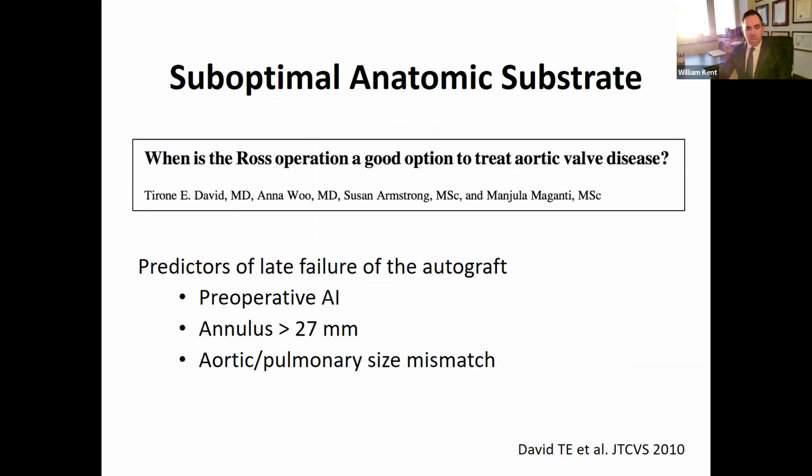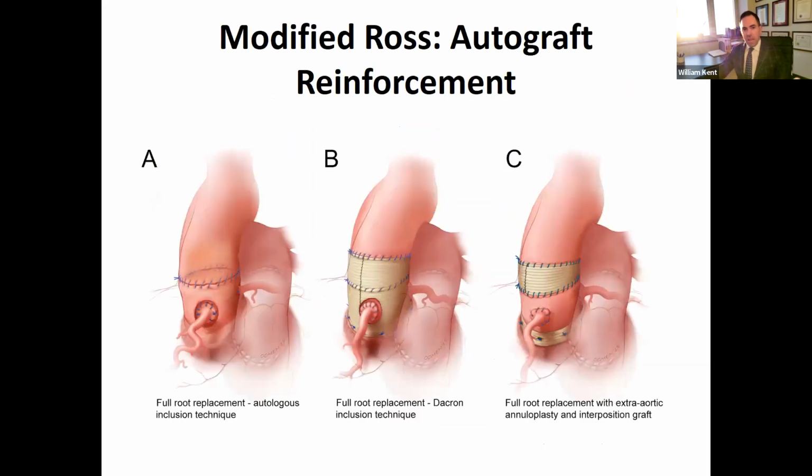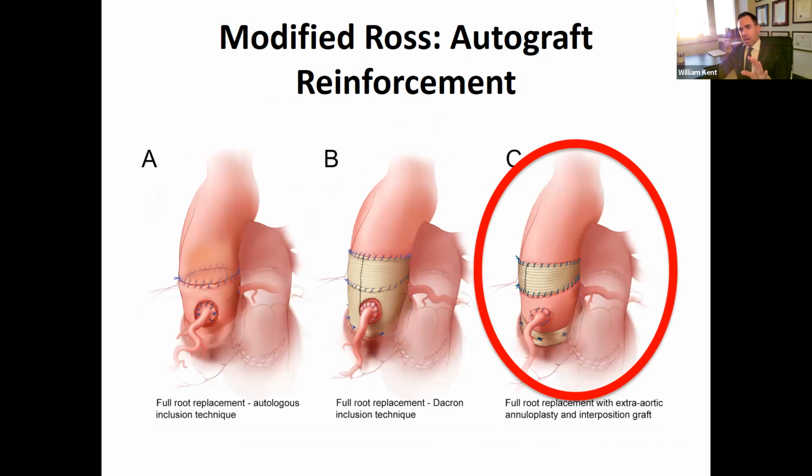Dr. David wrote about this, suggesting the predictors of late failure of the autograft are pre-op AI, larger annulus, and a mismatch between the aortic and the pulmonary valves. So to address that, the Ross procedure has been modified through the years, and the modern day contemporary strategy, the one that we are using in Calgary, is to do a full root replacement that maintains the dynamic function of the aortic root, allows the living valve substitute to function the way it should, but supports both the annulus as well as the sinotubular junction.